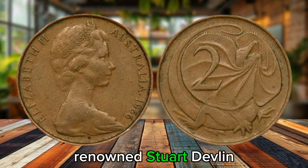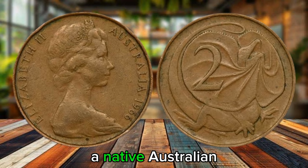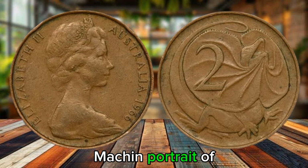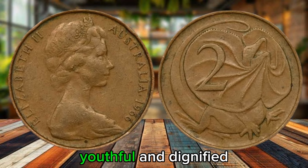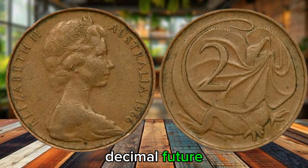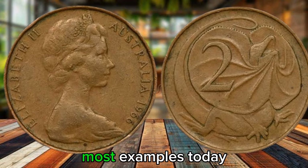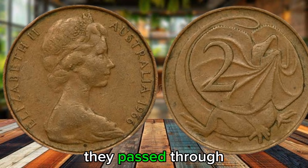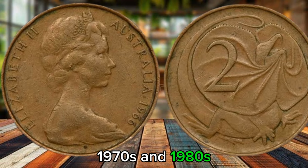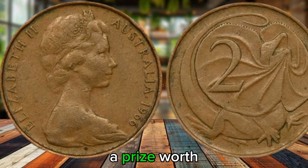Designed by the renowned Stuart Devlin, the reverse features the instantly recognizable frilled-neck lizard, a native Australian species captured mid-motion in stunning detail. On the obverse is the Arnold Machin portrait of Queen Elizabeth II, youthful and dignified. It represents the face of a modern monarchy stepping into a decimal future. Because 1966 coins were distributed in huge numbers for mass circulation, most examples today are heavily worn. They passed through millions of hands during their peak usage in the 1970s and 1980s. That makes uncirculated examples, especially with full red luster, a prize worth seeking.